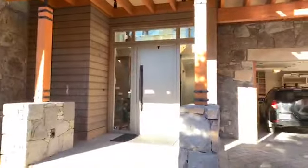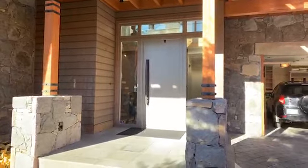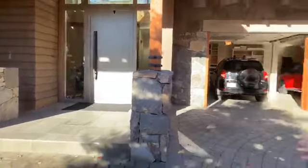Here is the front door imported from Germany that doesn't open because the house settled and now the door doesn't work. So we've been going in and out of the garage. So here is my car. That's my black SUV. Good, you're blocking the... I don't have an SUV. I'm going to block the license plate.